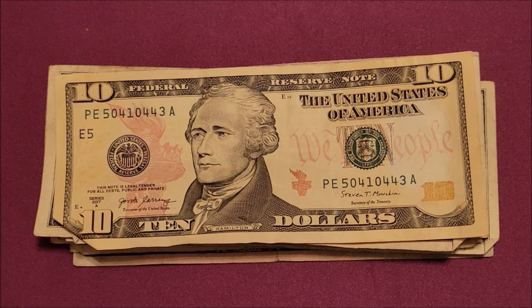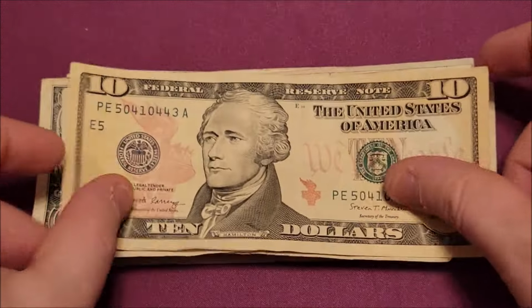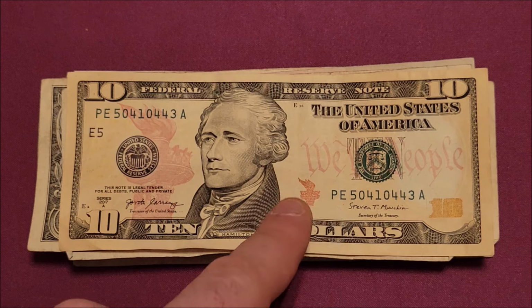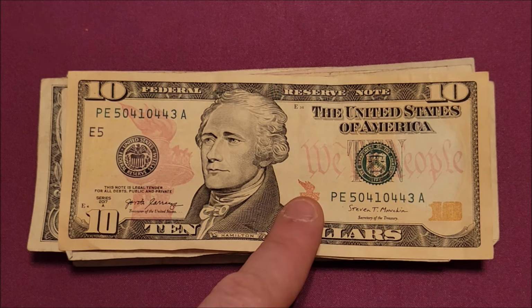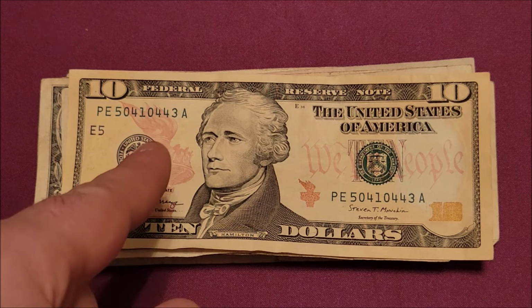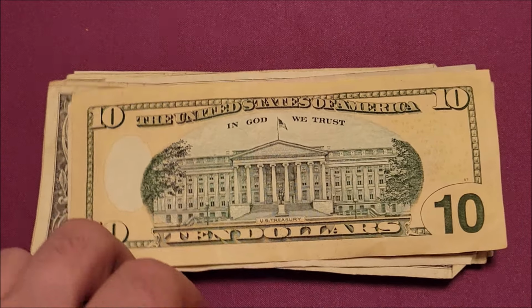Start off with a $10 note, nice fold right here. Would have been nice if it's like a fold over error, super rare. Series 2007, series dates here. And I like to look for the color changing ink in the denomination here and then the little torch there. Sometimes you can see issues with that. Nothing in the serial number. Reverse of the note, nice depiction of the U.S.